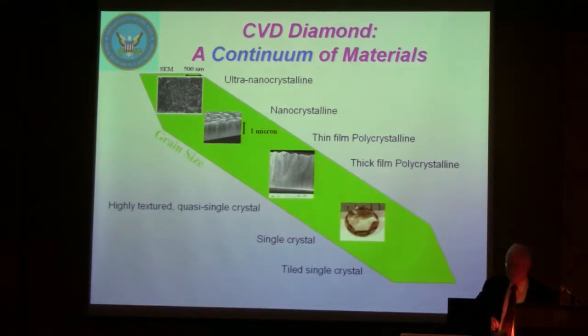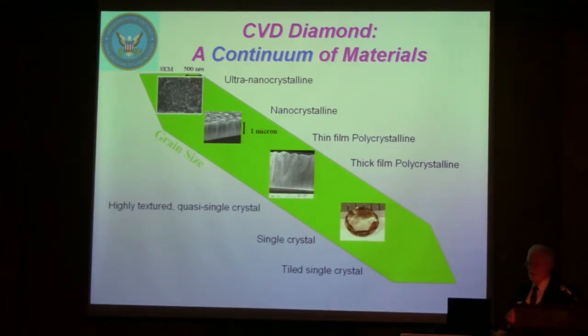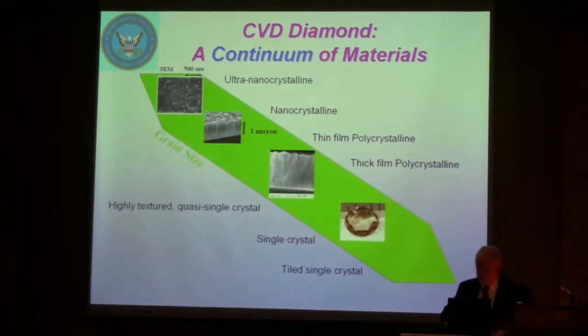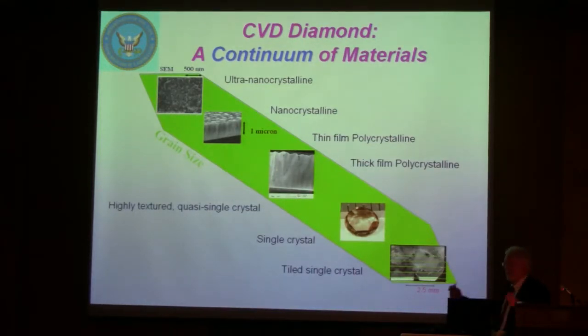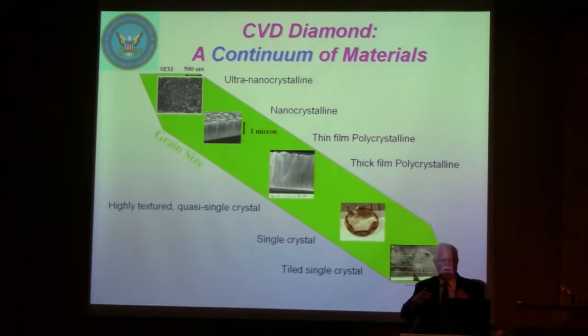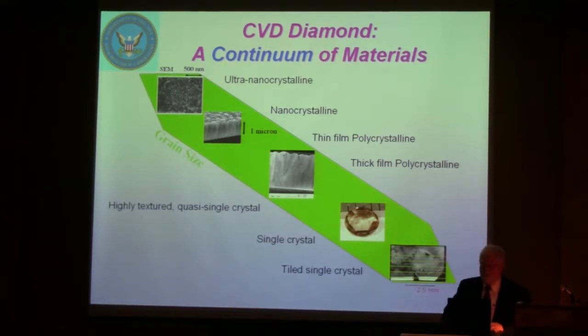Single crystal material has been grown for over a decade now. This is what I call the Apollo rose. It's a single crystal diamond grown by CVD, with a particular defect I'll talk about a little bit later. And if you look at the large single crystal areas, the technique that groups developed is taking multiple single crystals, aligning them very well, and then growing them together. So you can actually make tiled large plates. But this is just one of a spectrum that you could have.